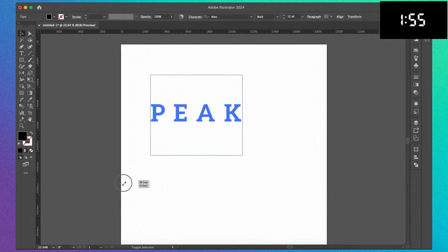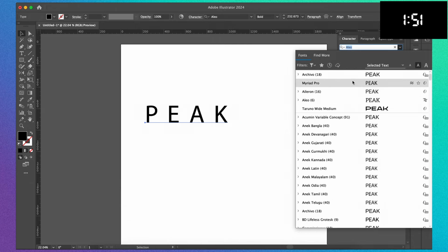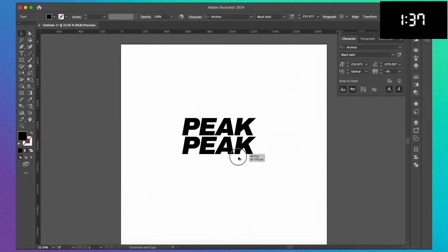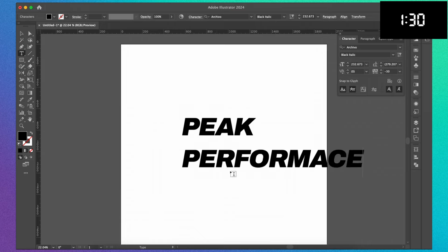Now, I gave this logo a few minutes of thought before laying down some typography, and I knew I needed a modern and possibly italic sans serif. And that's purely because of the energetic aspect of the brief and the young target audience that will likely be connected to this brand. And here I have Archivo Black Italic, and that's from one of my most widely used typefaces. And I felt like laying performance below in a less bold manner would actually work really well.